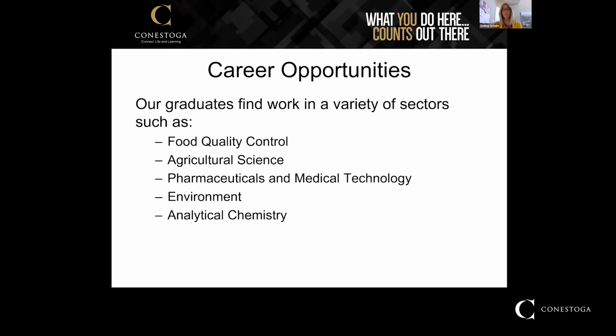Because of this, you can find work in a variety of sectors like food quality control, agricultural sciences, pharmaceuticals, and medical technology, and that also includes the cannabis industry. You can find work in bioremediation and other things related to the environment, analytical chemistry, and so much more.